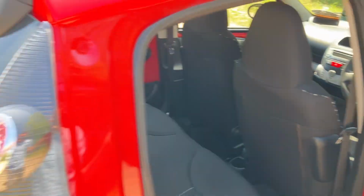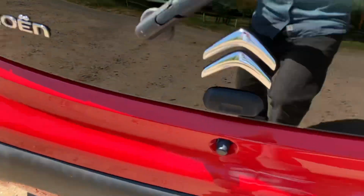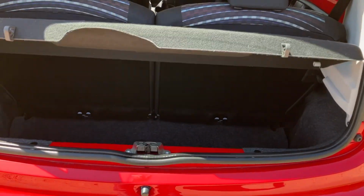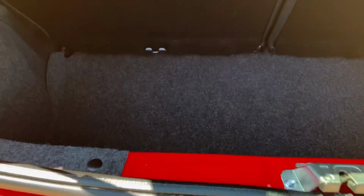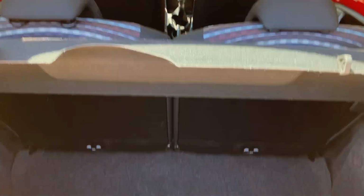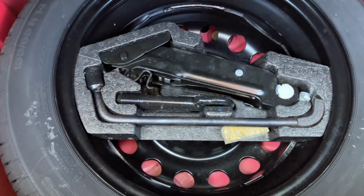And then last but not least, we'll just show you into the boot. It just opens on this button here, and then opens up on this catch. Again, not the largest of boots on this vehicle, but these two seats do fold down to create more space. And there's also, if I can get it up underneath here, you do have a spare wheel and jack.